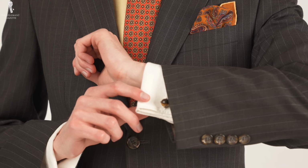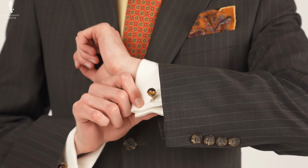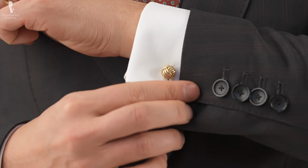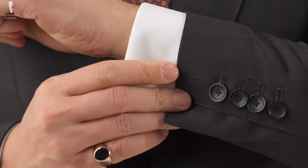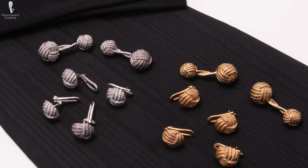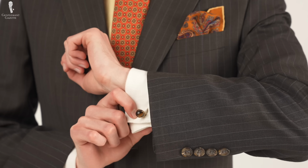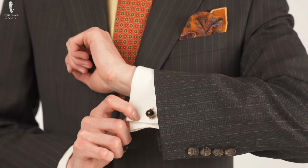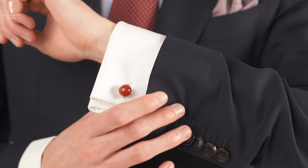As an example here, we can look at the two types of cufflinks we currently carry in the Fort Belvedere shop. Our monkey's fist knot designs in silver, yellow gold, and rose gold, given that they are all one color with just a subtle amount of texture, make them more formal overall. This is why we've also introduced shirt studs with the same design to wear with black tie and even white tie ensembles. Our eagle claw cufflinks, on the other hand, are somewhat more organic and certainly more dynamic, featuring the eagle claw gripping the differently colored natural stones.